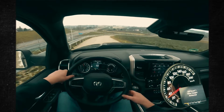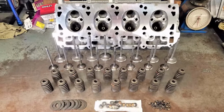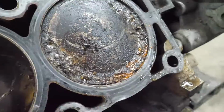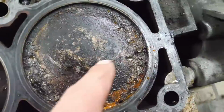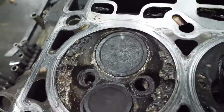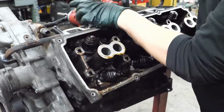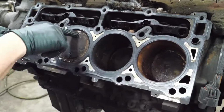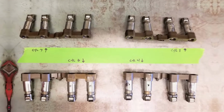Aluminum cross-flow cylinder heads with 2 valves and 2 spark plugs per cylinder are a feature of the 5.7 HEMI engine. In order to improve efficiency and lower emissions, the HEMI-shaped chambers now have a flatter design with squish shelves on both sides. The rocker arms and pushrods on the camshaft operate the intake and exhaust valves. Beehive valve springs and hydraulic roller-style lifters are additional features of the engine.